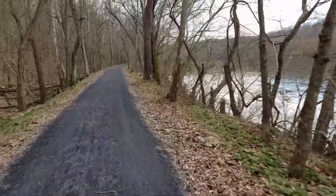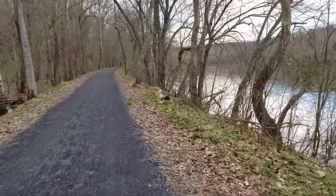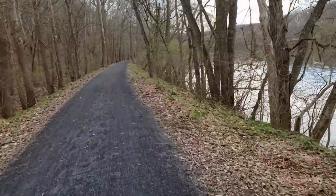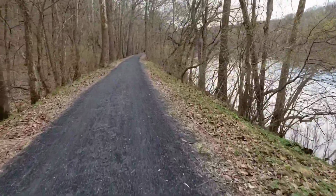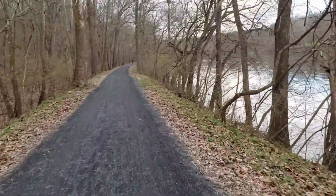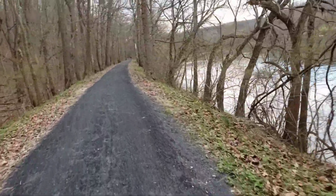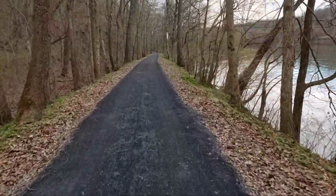C&O towpath is relatively flat. A few minor ups and downs, nothing major. When you come to a lock, a little more incline, not much. If you have a bicycle with not quite as low a gears, just get off and push it up. It's not hard at all, really.